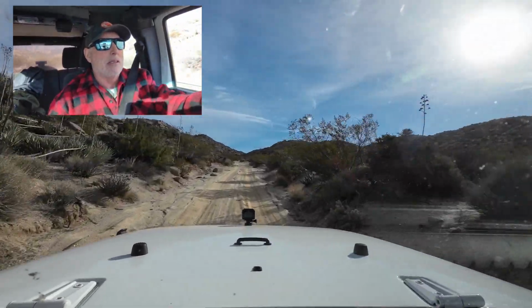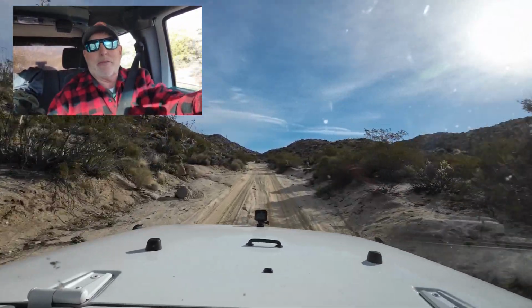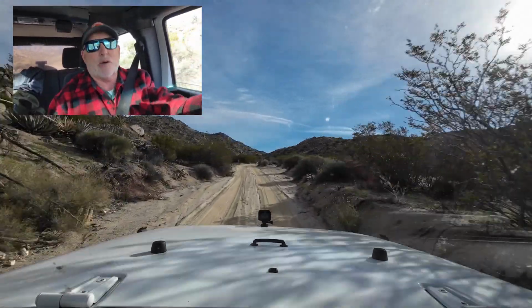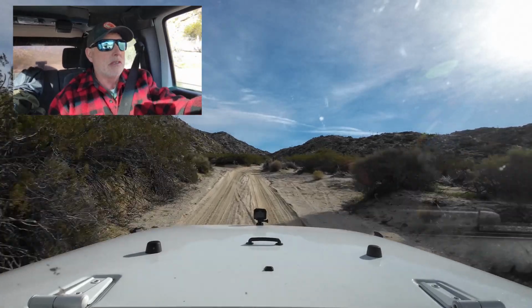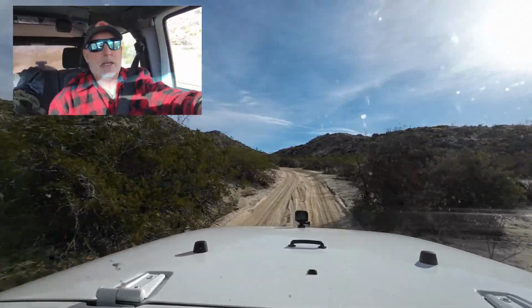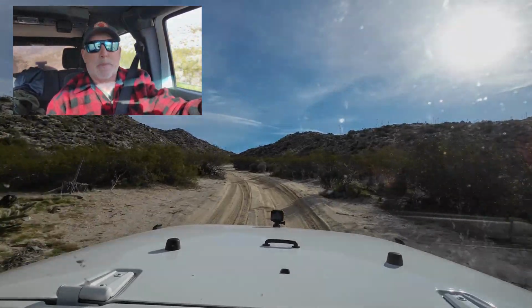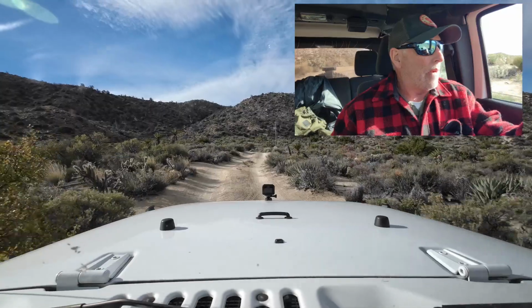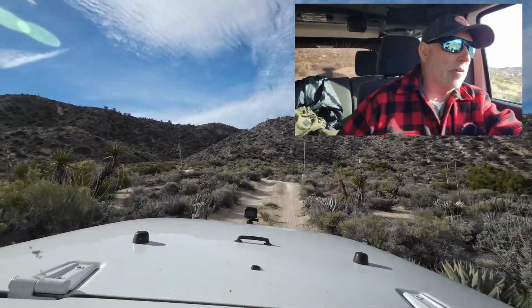Lord help me if a car or a Jeep or whatever comes the other direction, because there's not a whole lot of spots to pull over to let somebody pass. So anyway, I'll check back with you in a few minutes when we get a little closer to the Whale Peak trailhead. All right, well, I have made the turn off of Pinyon Mountain Road onto this road.